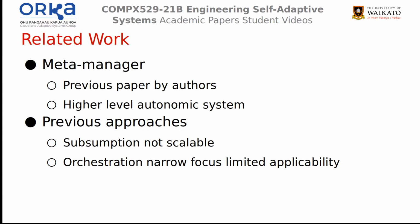Related work includes a subsumption approach, where a hierarchical control system is used, but this has limited scalability. Orchestration approaches have also been attempted, but they tend to have a narrow focus, which makes it difficult to improve global and local utility. The previous paper that this work is built on uses stochastic multiplayer game simulation to synthesize plans for a collection of autonomic systems.